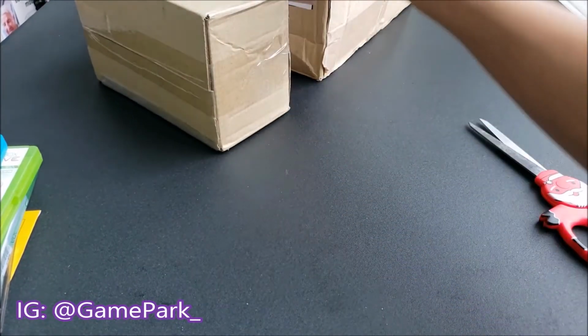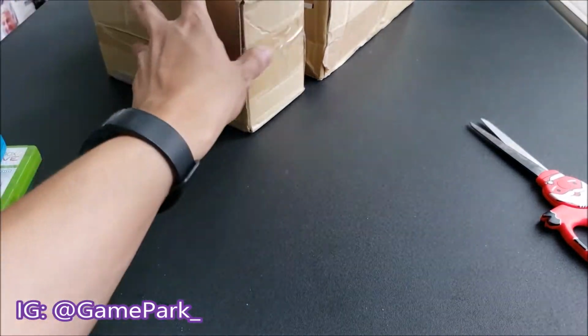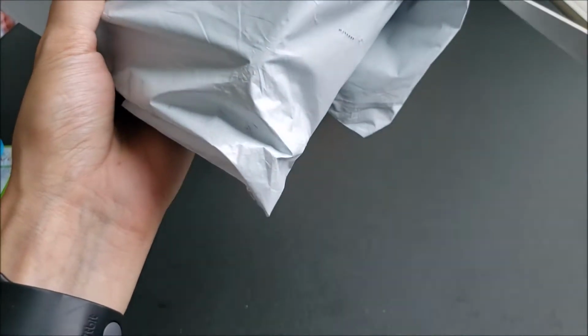Alrighty, moving on to, how about we do, let's save those for last. Those are from Japan, I believe. So this one, if it's what I think it is, not a game, but just a really cool decoration accessory. So let's see what we got here.